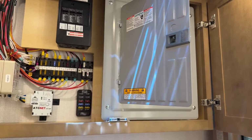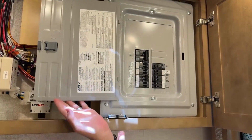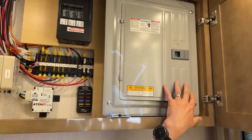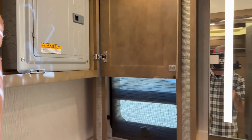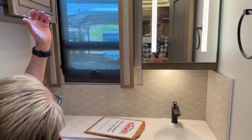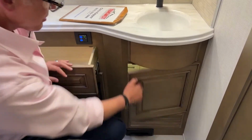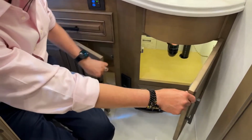Oh my god, sorry. So I've got my circuit breakers here, and then I also have my inverter circuit breakers, and then I have all my fuses right here. So very easy to access that. Got some storage here, some storage here, and some more storage here.